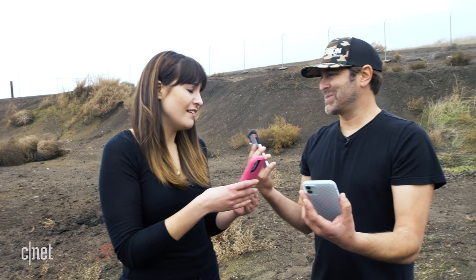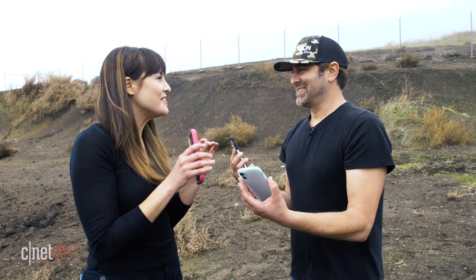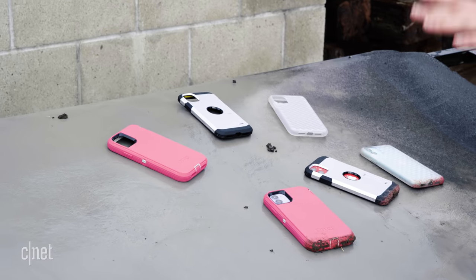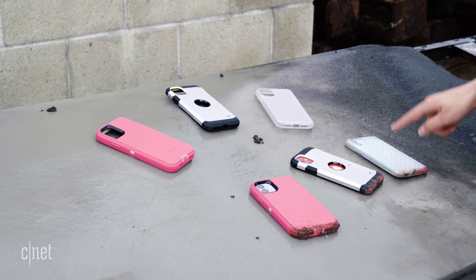So should we move them closer? Yeah, we better take it closer. You just want to destroy these phones. No, I want to see how far we can take them before something breaks. All right. So to give these cases all a fighting chance in the next round, we're actually going to swap them out with brand new ones. So I'm going to take care of these two.